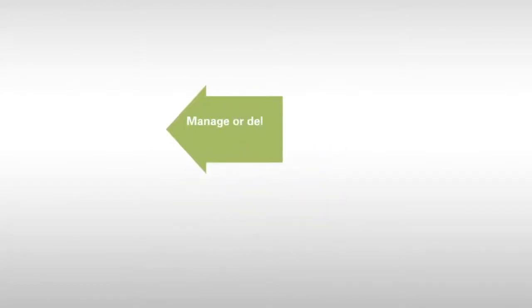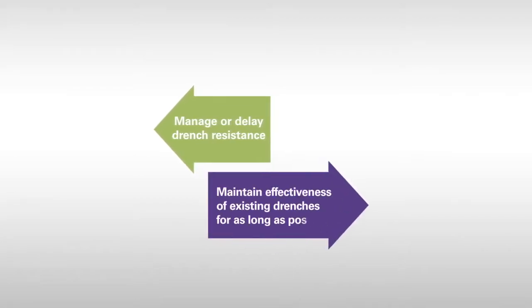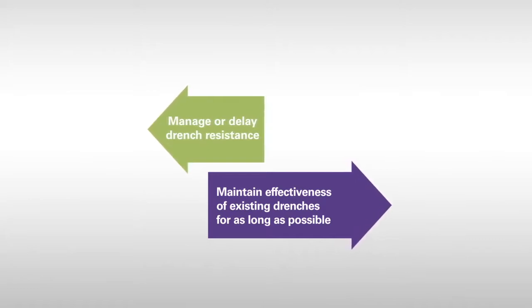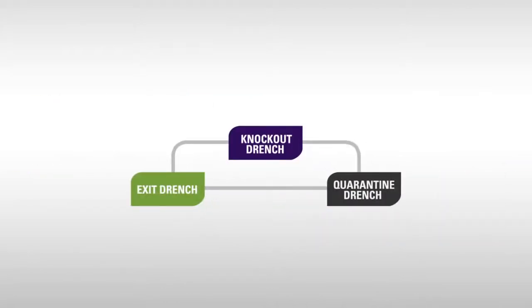Strategic drenching is simply the planned use of drenches to manage or delay anthelmintic resistance. The goal is to ensure that our existing routine drenches continue to work effectively for as long as possible, allowing farmers to maintain long-term cost-effective drenching programs. Specifically, strategic drenching includes quarantine drenching, exit drenching, and knockout drenching.